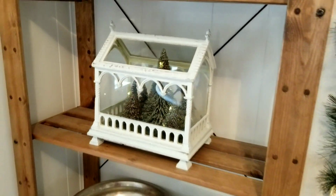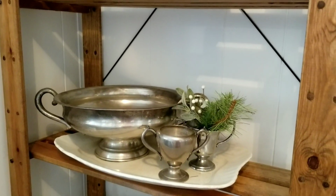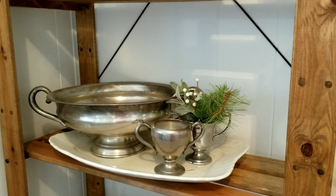That guy's from a flea market. And then I love these. I feel like the silver and the greenery goes really well.